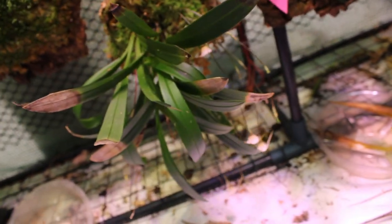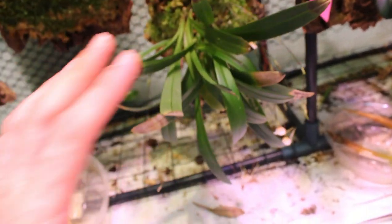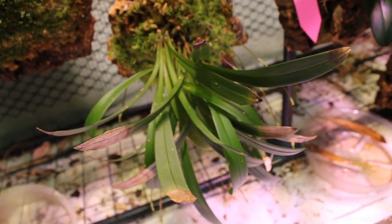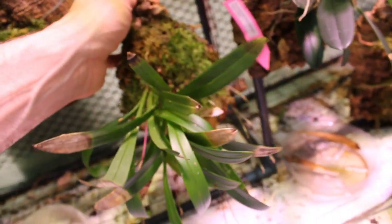Try to recover. Hopefully the blooms speak for themselves. Anyway, a great Dracula. It's doing really well for me. So another one that definitely is somewhat favorable, at least to intermediate conditions, because it's definitely not cool in here right now. So that's Dracula carteri.